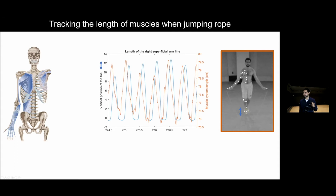So what happens here is once I touch the floor, my muscles start getting longer. In this case, it is my arm muscles. So these specific muscles on the left, right? You can repeat this for many different muscle groups, and you'll find something very similar.